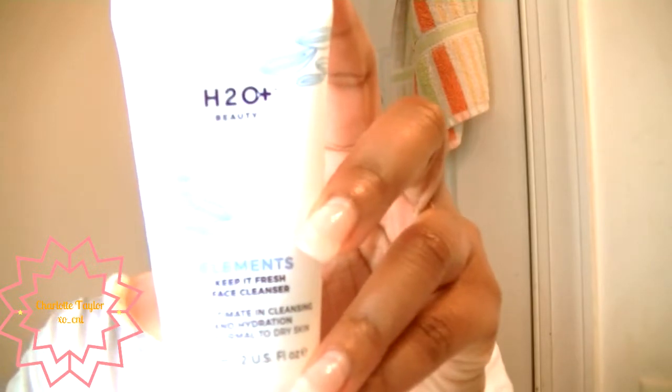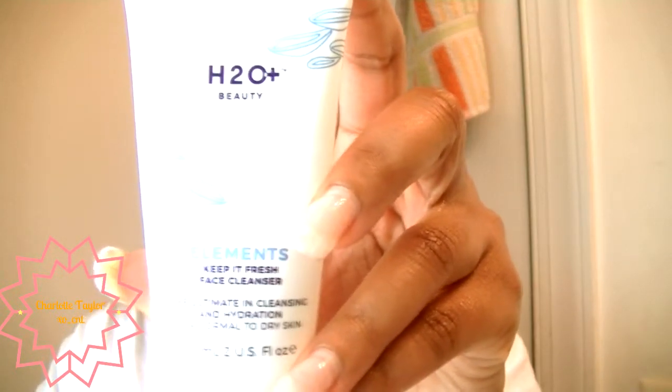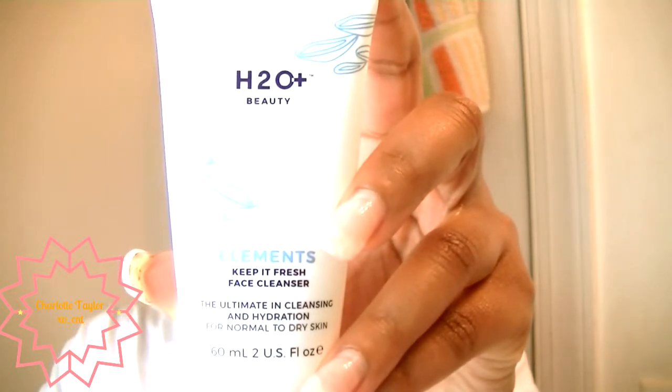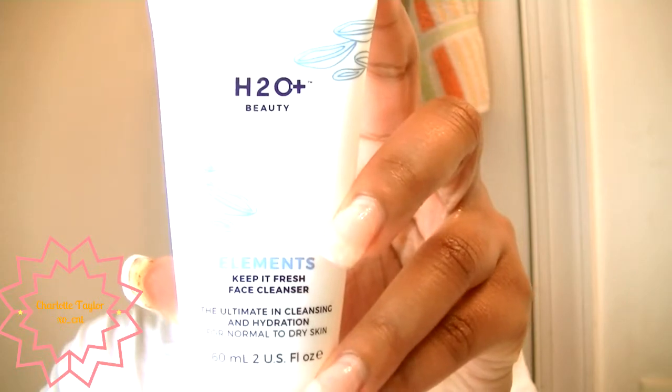I then take this H2O Beauty. It is like a hydrating, moisturizing face cleanser. I'll put the name of it down below. But it is a really good face cleanser, and I use this every single night after I take off my makeup.